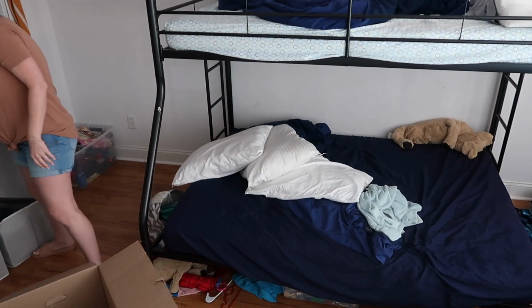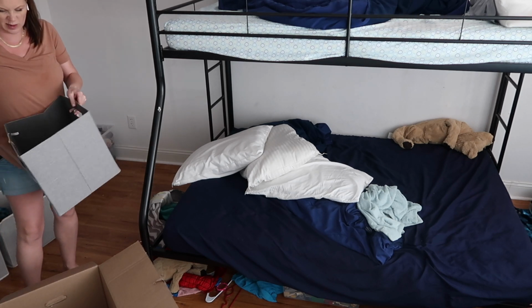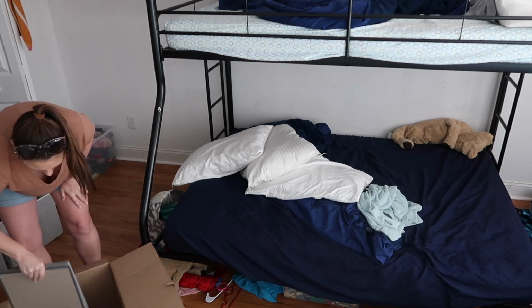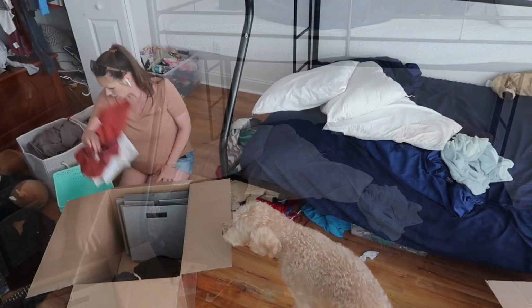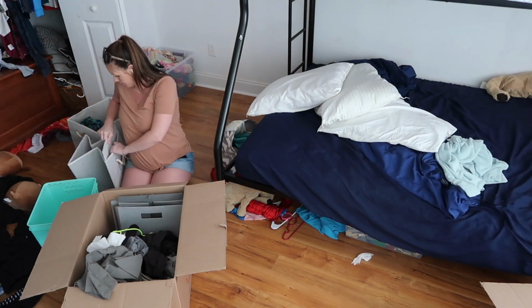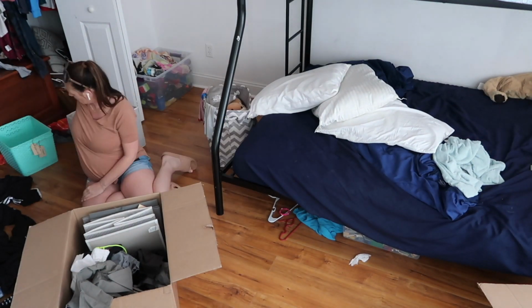Coming into the boys' room here, I wanted to declutter a lot of their clothes as well. I didn't want to take anything that they didn't need. You guys know boys, just stains and holes and rips and all the things. So I decided, instead of keeping a lot of their stuff hung up, I just threw it in this box. It made it easy, and I was just going to sort it.